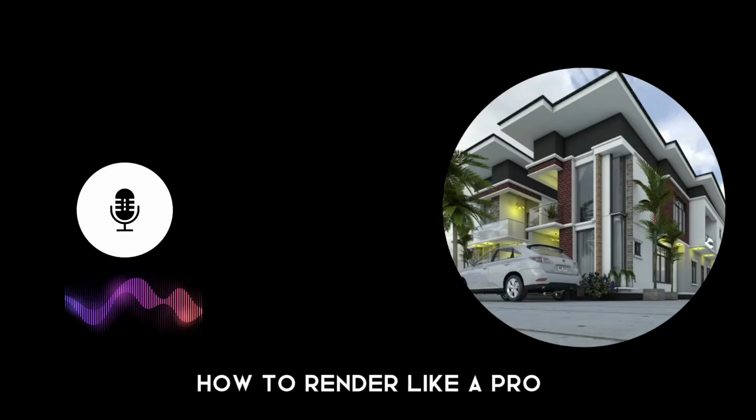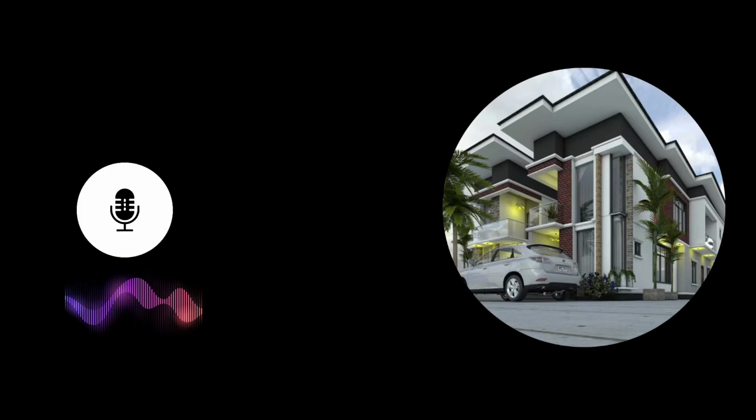Guys will look at your rendering and you'll be like, oh, why is my rendering not looking so good? Why is it looking so bad? So I'm going to be explaining to you guys the things you really need to know to make your render look so perfect, like a professional rendering. You understand what I'm trying to say? Okay, so I'm going to be sharing this with you, and that is just it.